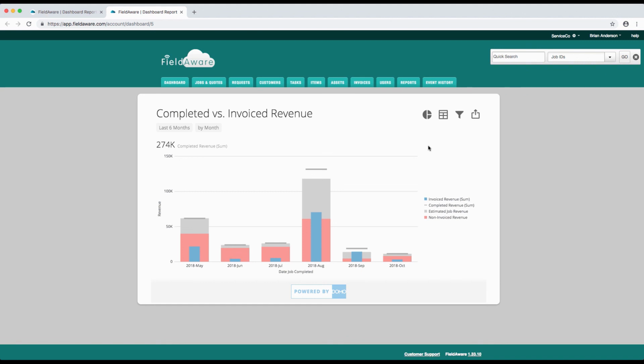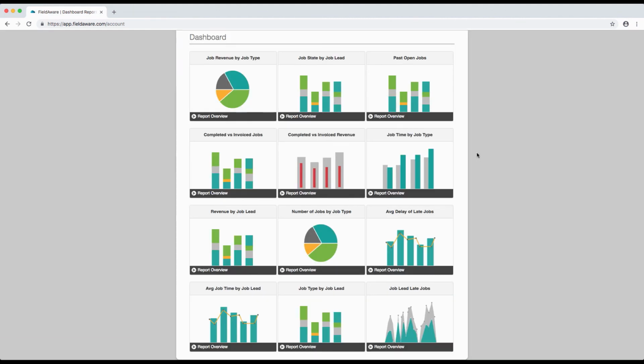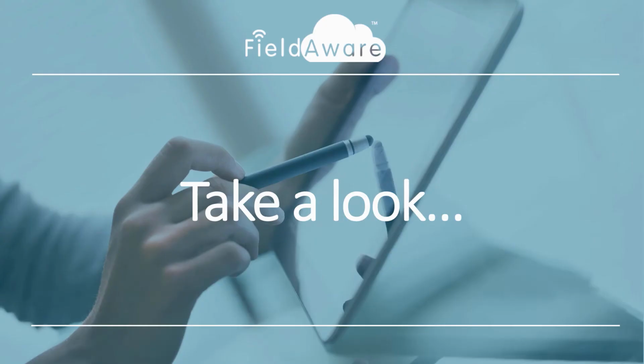The blue section is the amount of revenue that we have invoiced for, and the red is what we have not invoiced for. This will give us insight into the amount of money left to be invoiced for. By selecting the red portion of the bar, we can pull a list of the jobs to be invoiced. For more information and a deeper dive into FieldAware Insights, check out our video.